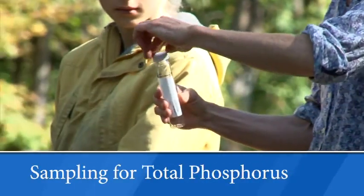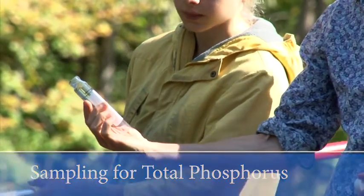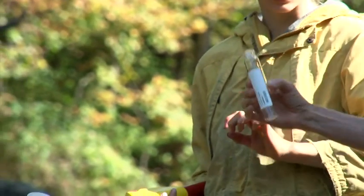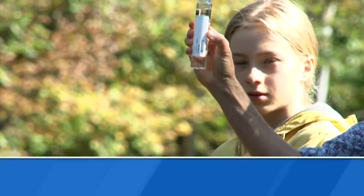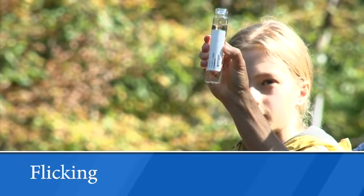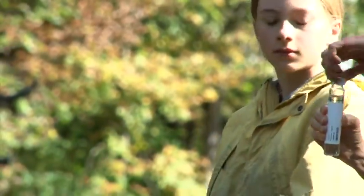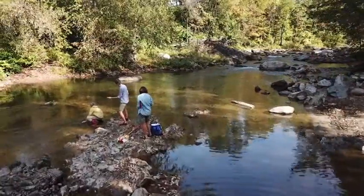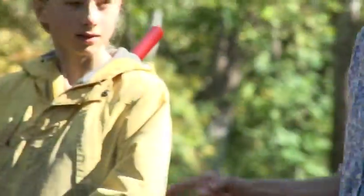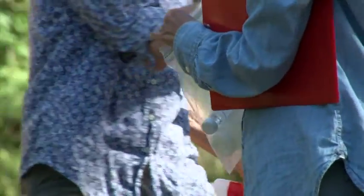Next, the samplers are collecting a sample for total phosphorus. They're noting the black horizontal line marked on the outside of the bottle, which denotes the maximum fill line for that bottle. Sometimes we get a little extra. Use a flick of the wrist to empty the bottle ever so slightly so that the meniscus of the water line meets exactly the black line marked on the outside of the bottle. It's capped and then placed in the sample bag for return to the cooler.